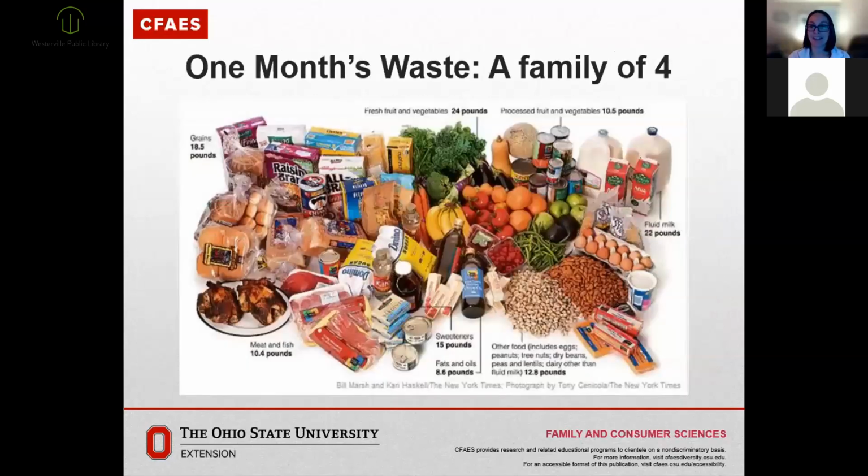Another image I found is dated. This comes from a New York Times article in 2008, so over a decade ago, but it really was powerful to me, just the depiction of an average family's monthly waste. And I look at that and think, wow, I would hope that my family wastes this much food in a month. But this is the depiction supposedly of the average family's waste.